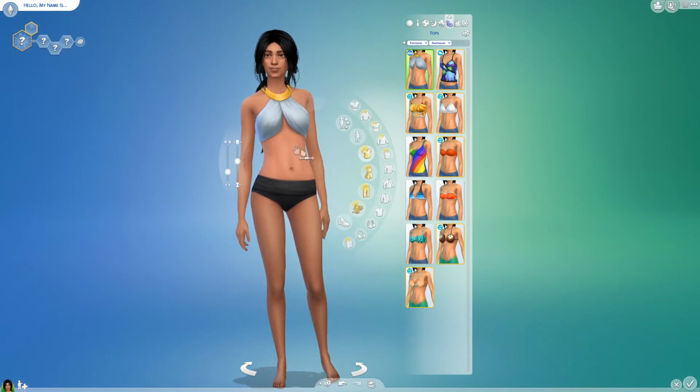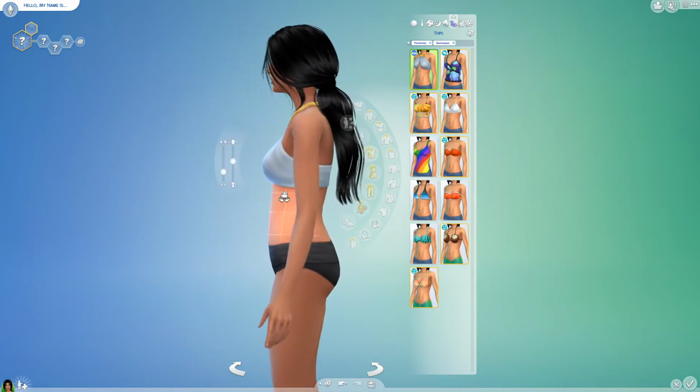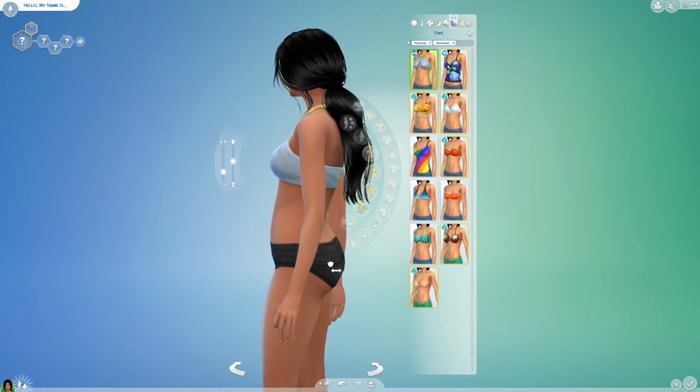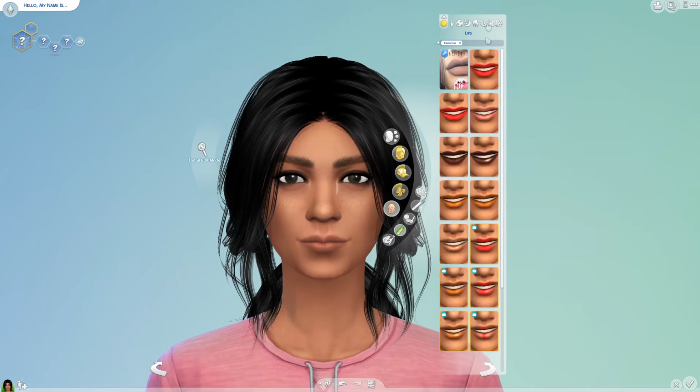There we go. Just kind of make her a little bit more of an individual and not the cookie cutter sim mold. Give her a little bit more of a bootay. And now I am going to add just a little bit of makeup to her because a lot of people do wear makeup in real life.